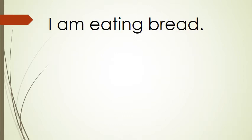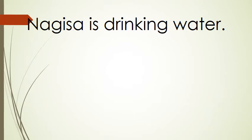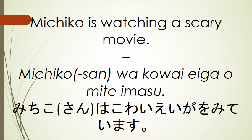I am eating bread. Watashi wa pan o tabete imasu. Nagisa is drinking water. Nagisa-san wa mizu o nonde imasu. Michiko is watching a scary movie. Michiko-san wa kowai eiga o mite imasu.